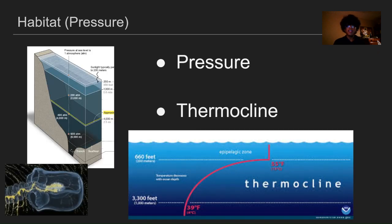Its habitat presents a couple challenges that Praya Dubia has to address, the first of which being pressure. Every 10 meters of depth in the ocean correlates to around 1 atmosphere of additional pressure, or 14.6 pounds per square inch. If we do some simple math, that means Praya Dubia will have to deal with 70 to 100 additional atmospheres, or a maximum of 1,460 pounds per square inch that we don't have to deal with.